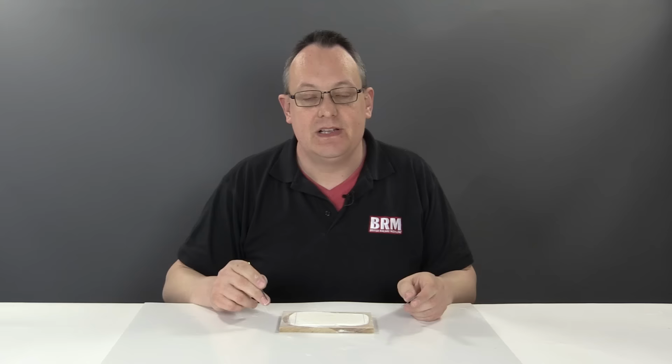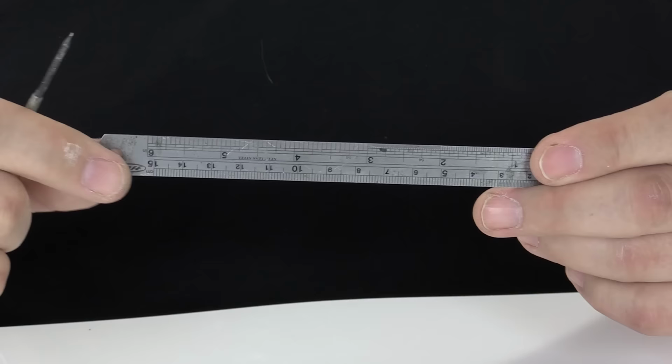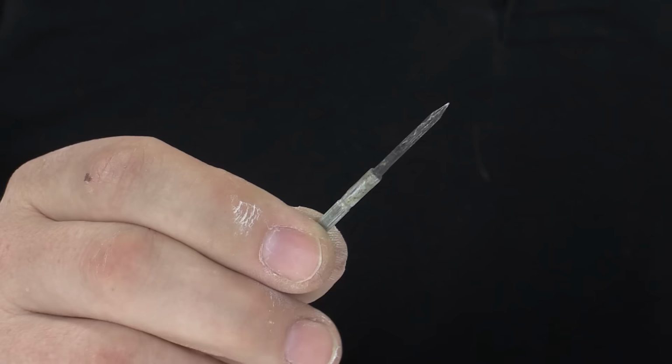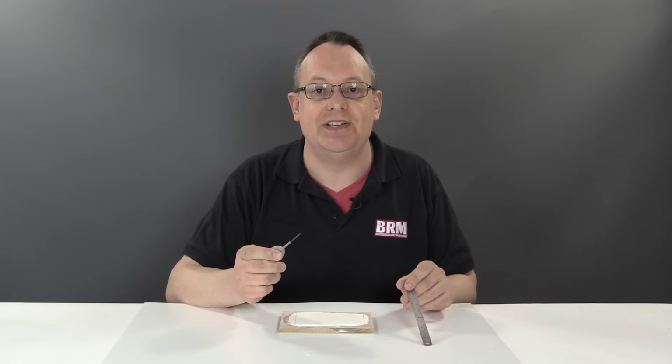Scribing the horizontal lines is really simple now. All I've got to do is join the dots up on either side of my test piece. And for that, I'll need a ruler and a scriber. This is a little pointed tool that came out of a really cheap set of jeweler's screwdrivers, the sort that you pay about £3 for. It's just a sharp pointed tool. Any sharp pointed tool, indeed even a small screwdriver, would do for this stage.